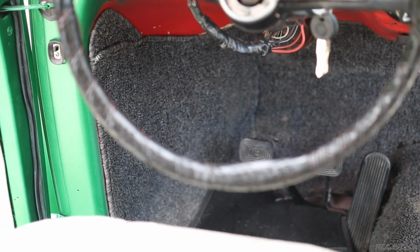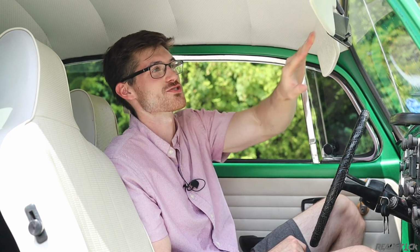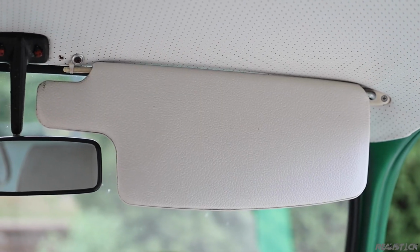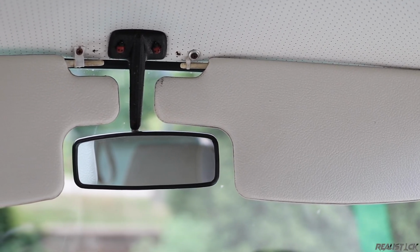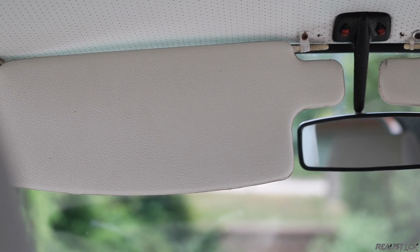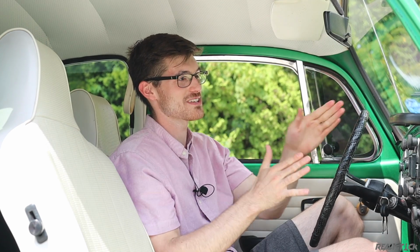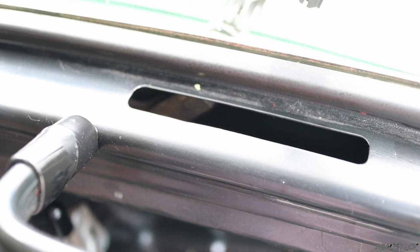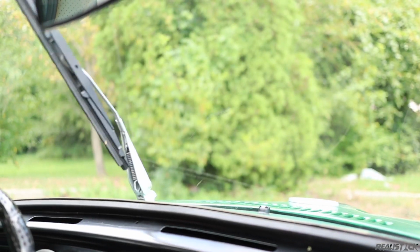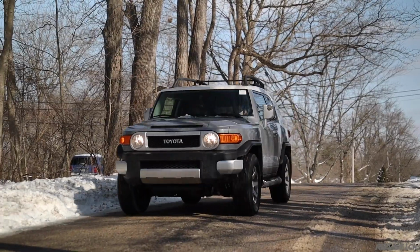Another little cool quirk is the visors themselves. So when they fold down, the car is so tiny that the visors actually cover the whole width of the roof. So in order to accommodate the mirror, they have shaped them around it, which is just kind of interesting. Another thing, these windshield wipers are like 9 inches long at the most, maybe 10, and they're just so hilarious to watch. It kind of reminds me of the Toyota FJ Cruiser, which had a very short windshield and actually had 3 of these wipers.